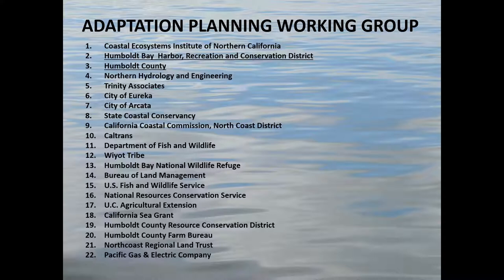And there's a smaller subgroup that was really the core of this Adaptation Planning Working Group. Those are the entities that have to actually incorporate sea level rise into their plans, their land management plans. So Humboldt County, the City of Eureka, and Arcata that Alderaan will be talking about later in the presentation, that have to prepare local coastal programs that will really incorporate sea level rise. And then another handful of agencies that own a large amount of the land around the bay and have to manage that land, like the California Department of Fish and Wildlife and the Humboldt Bay National Wildlife Refuge.